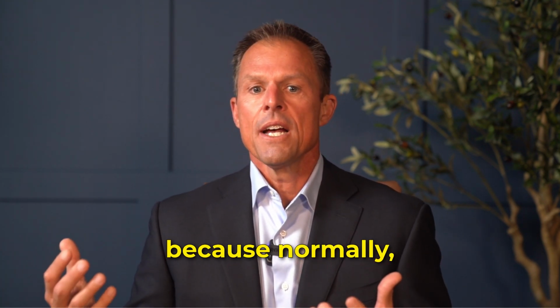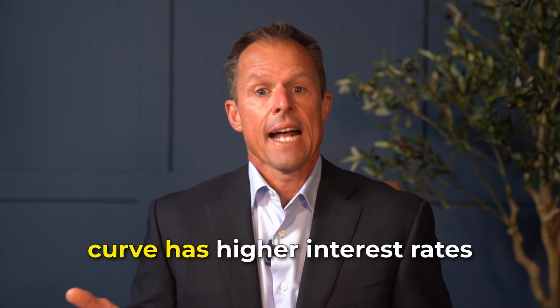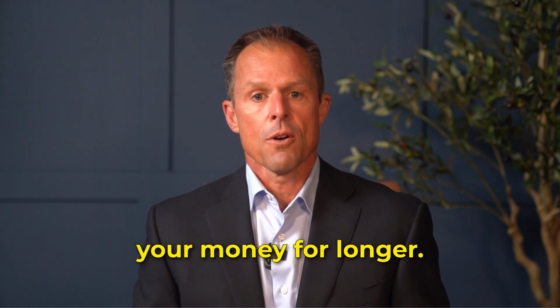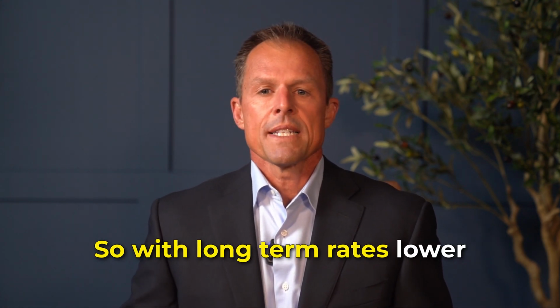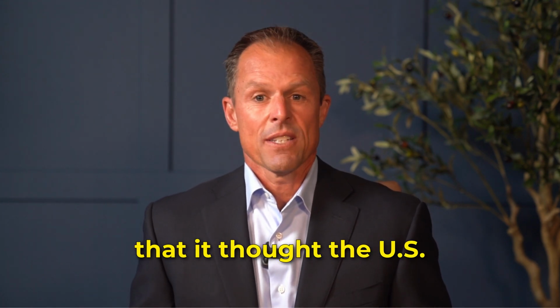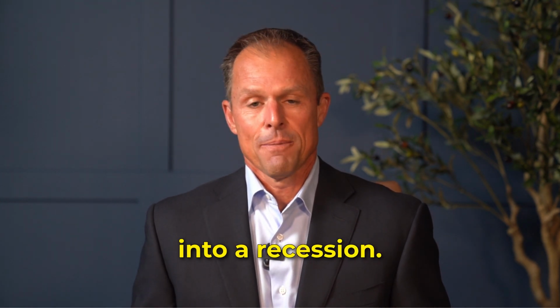Because normally the long-term part of the yield curve has higher interest rates to reward you for locking in your money for longer. So with long-term rates lower than short-term rates, the bond curve was signaling that it thought the US economy was heading into a recession.